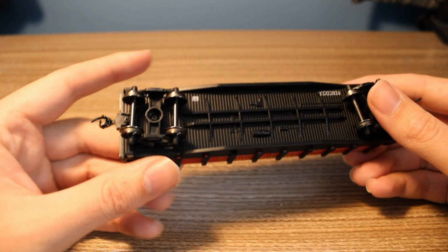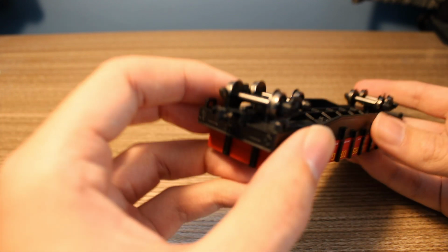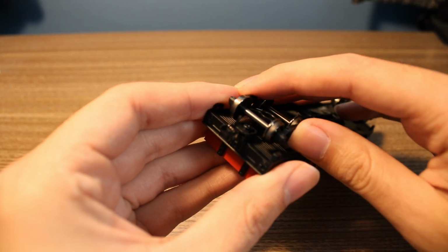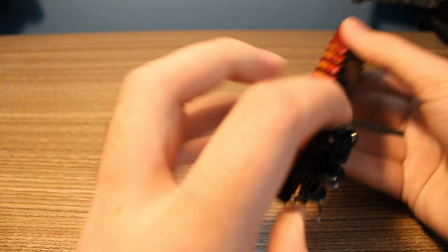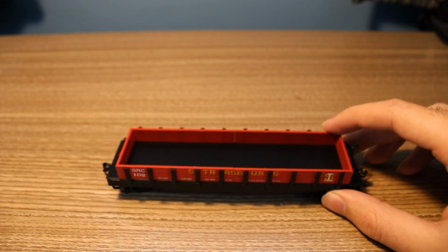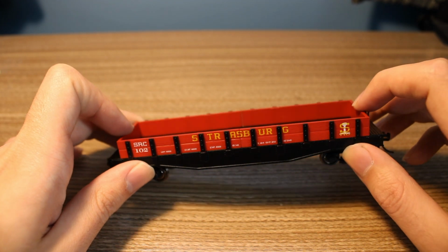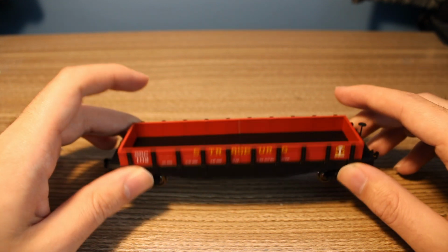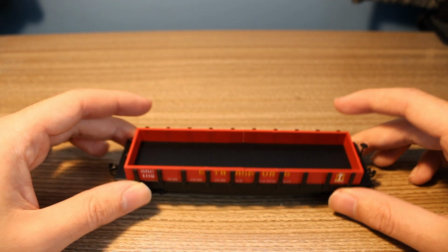So Lionel's solution to this was to completely negate the ability to do that. There's a very tiny amount of side-to-side play, and that up and down kind of motion is almost completely negated. Now, when it's rolling straight along, that's pretty much fine. It makes it a nice stable runner. I actually did run it in a train with a bunch of older rolling stock that was wobbling side to side the whole time, and this looked rock solid, which is really nice.